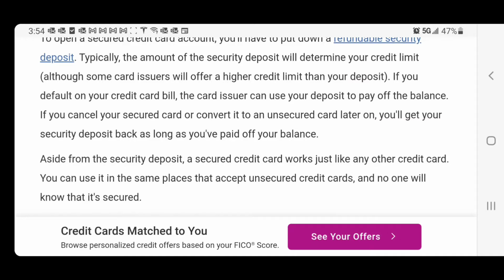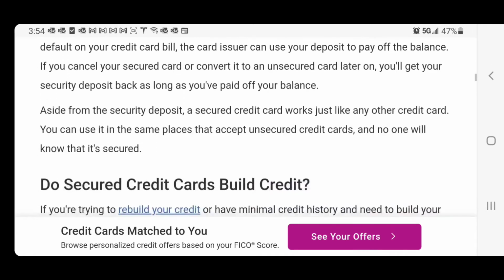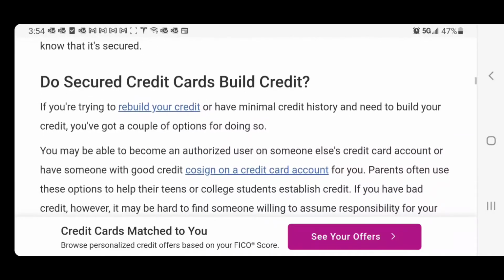If you default on your credit card bill, the card issuer can use your deposit to pay off the balance. So don't default, people, and you'll get your money back. And again, remember, you want to use this as a tool. Let's scroll down further. Do secure credit cards build credit?